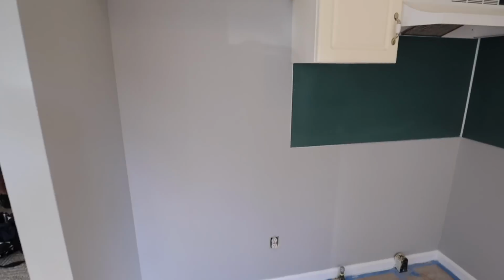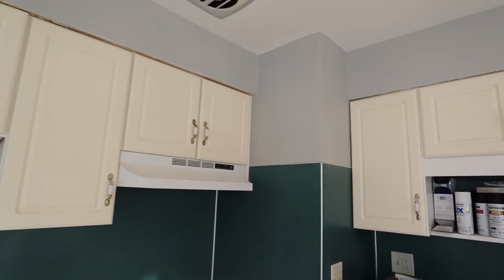That's what I do. The last time Ken shared an update was when we got the new carpet in the bedrooms and the basement. So I just wanted to kind of show you guys how things are looking as of today. We still have another coat of gray paint to do on this kitchen.